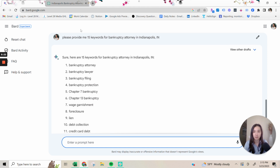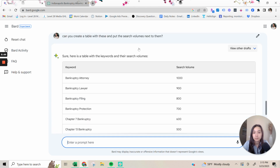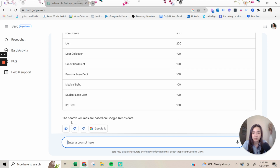So let's go back here. And then what I'll do is I'm going to ask it for search volumes. Can you create a table with these and put search volumes next to them? Okay, so it was able to pull the search volumes for me, and it was based off of Google's Trends data.